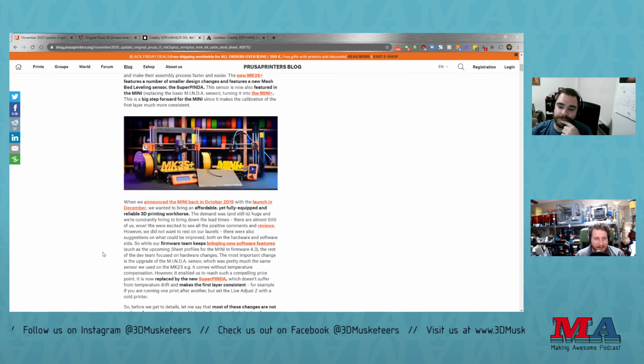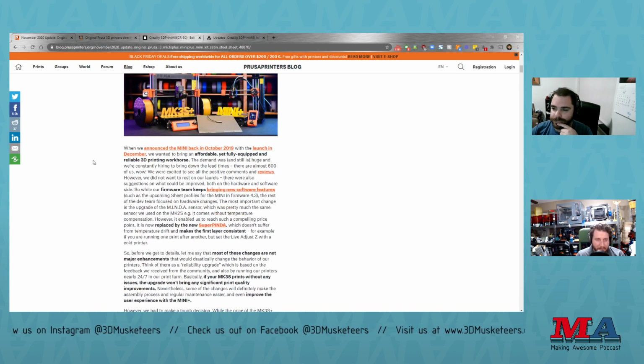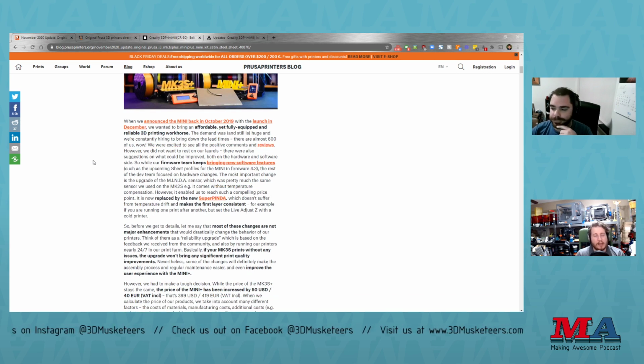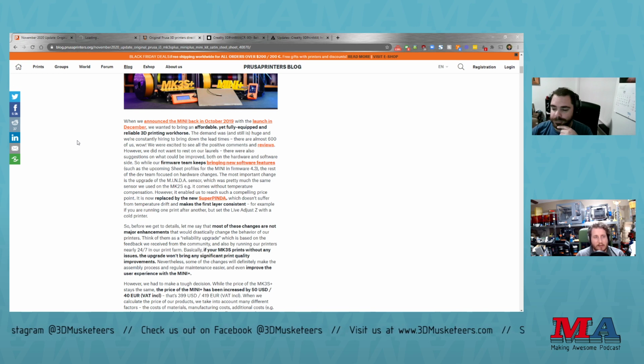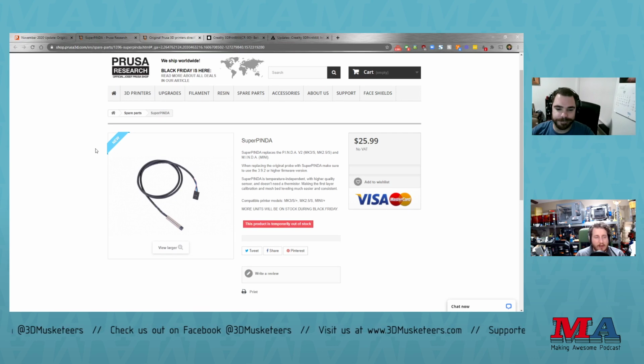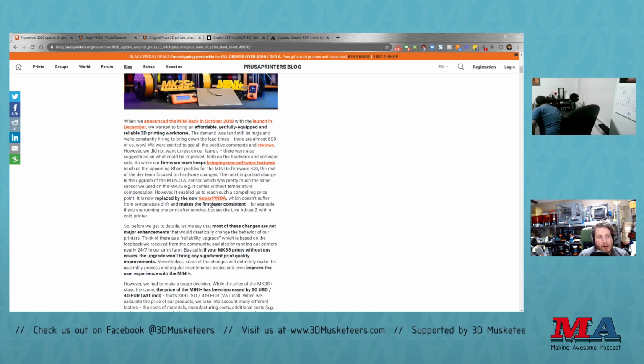So the Mini had the Minda sensor, and they talk all about it in their November 2020 update. But their big thing was, look, we just can't make the Minda work, and it's not worth it anymore. So they go to the Super Pinda, which of course is out of stock. It was in stock when I looked throughout the time here. But the Super Pinda is supposed to solve all of the issues from the Minda and from the current Pinda that is on the MK3S.